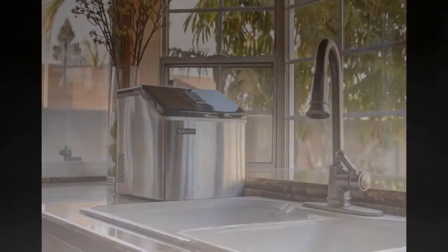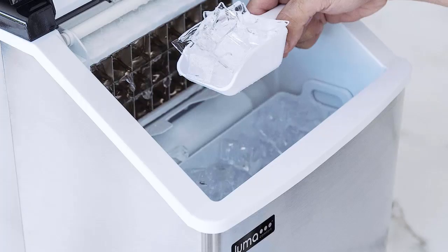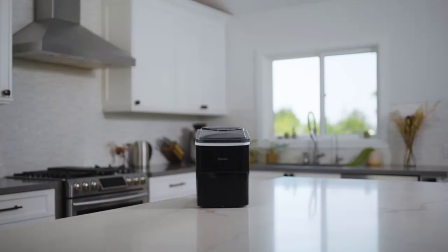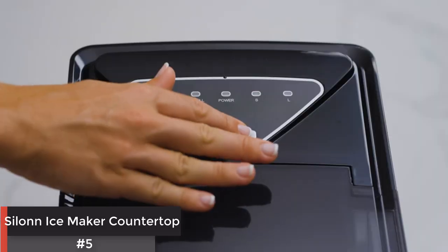The Luma Comfort Ice Maker usually took 20 to 25 minutes to complete each batch of ice at room temperature and more like 30 minutes in warmer environments. Our bullet ice maker picks generate 9 pieces in roughly 8 minutes. That said, it makes about 3 times as much ice per batch, so it works out to be roughly equivalent over time. Number 5. Best Value, Silent Countertop Ice Maker.